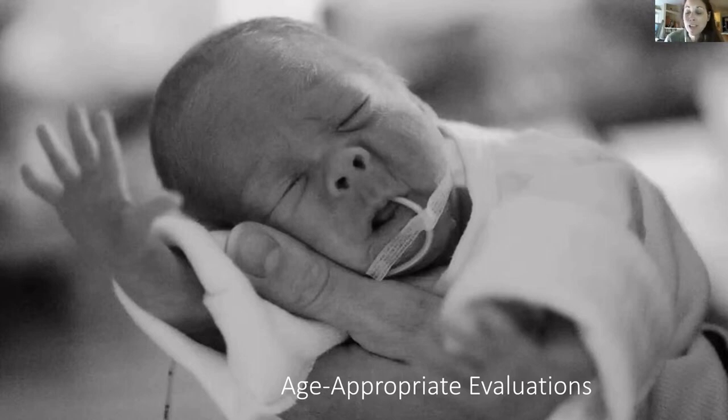And of course, parents have a hard time reading these cues. We have to teach them, because preemies are different, and we want them to be able to interact with their baby and to give them stimulus when the baby wants it.